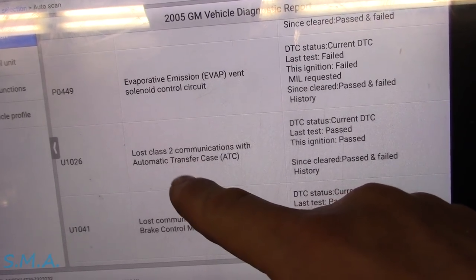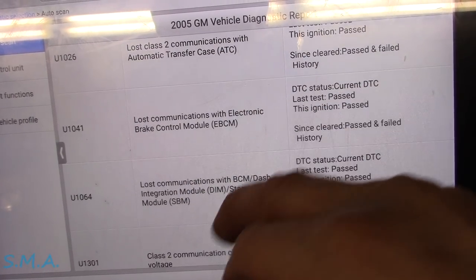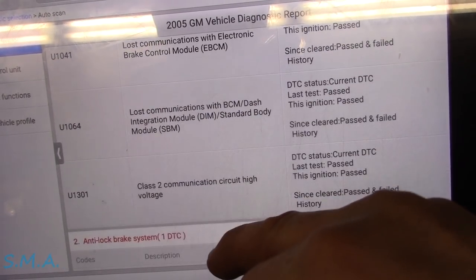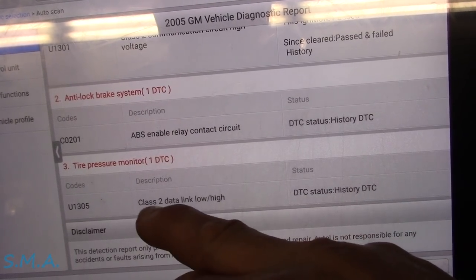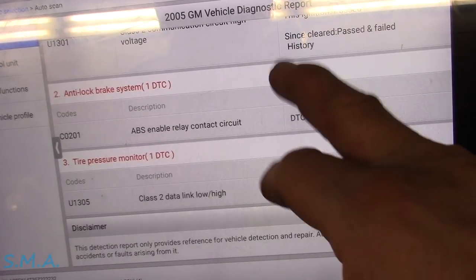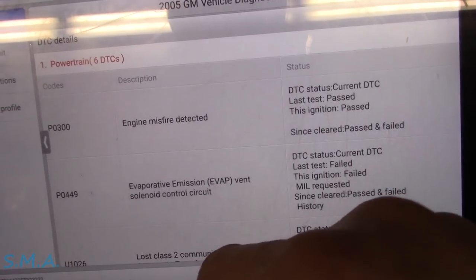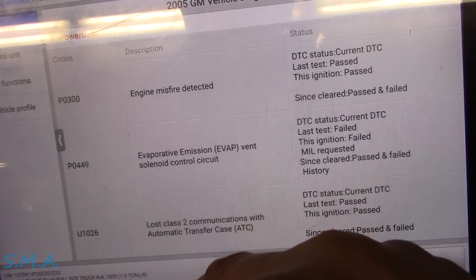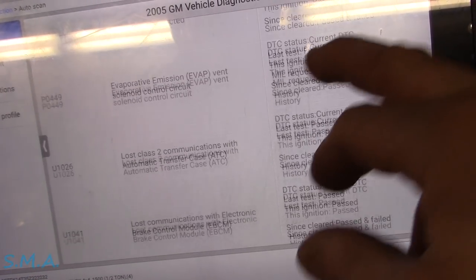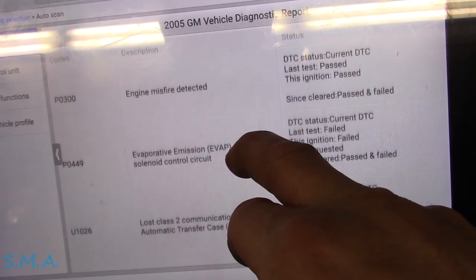But then you can see we got a class 2 communication fault, lost comm with EBCM, lost comm with dash, class 2 communication high voltage. We got a class 2 low and high in the tire pressure system. So probably either the dash or the aftermarket radio is screwing up the class 2 data network. But it still starts and runs, and the only code we're really going to be concerned with is this vent solenoid control circuit.